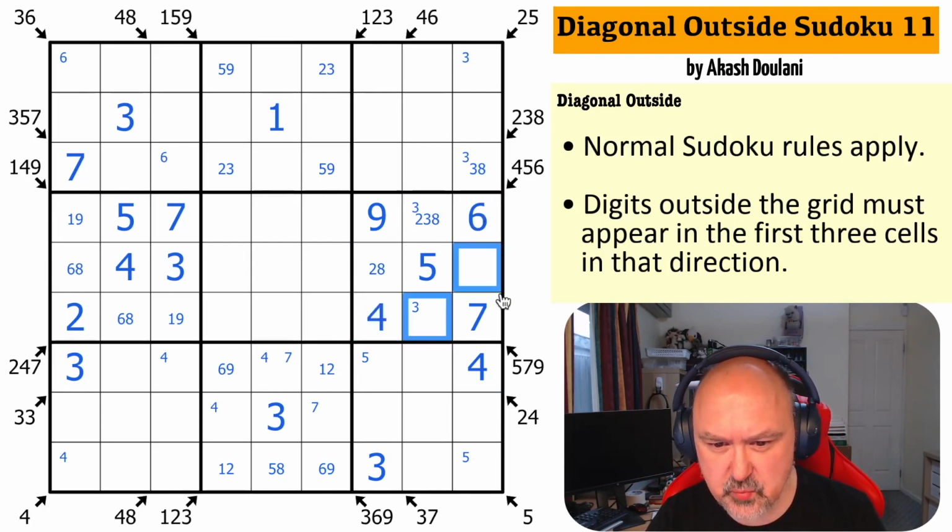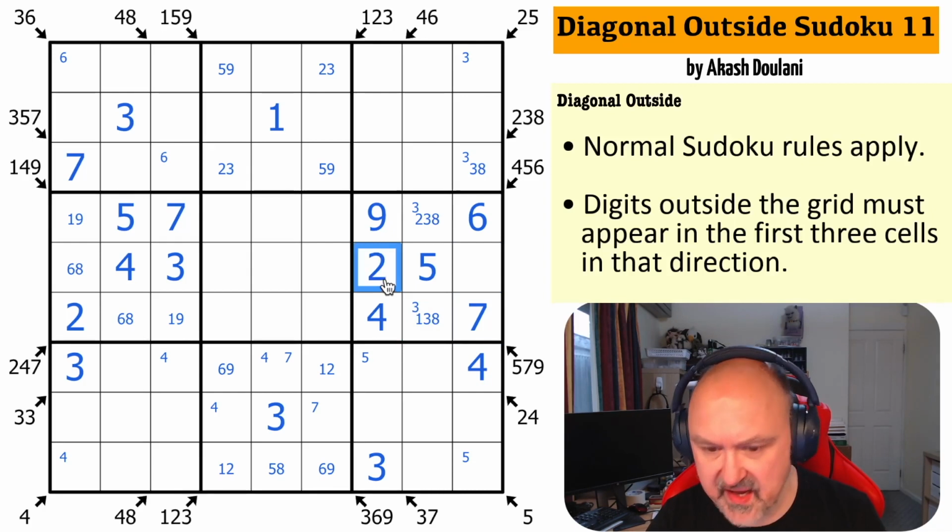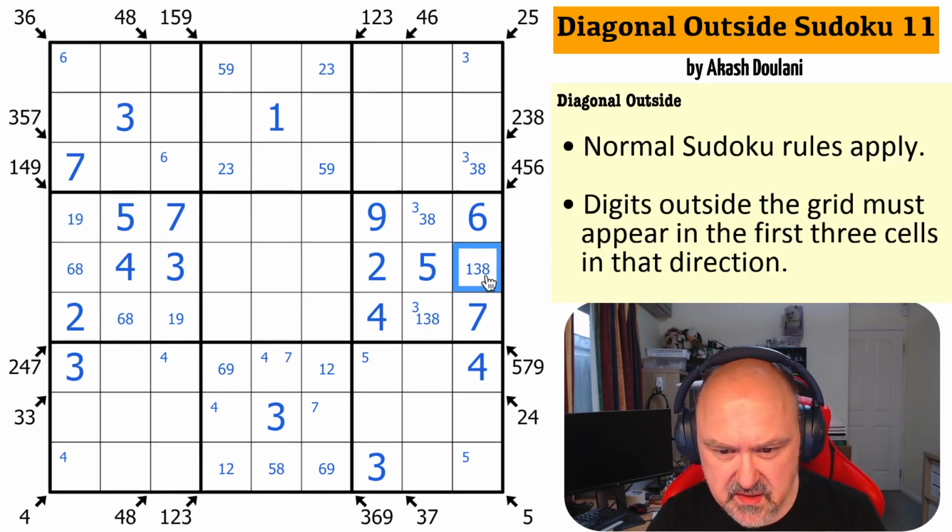So these are 1, 2, 3, 8. There's no 2 here. So this is 1, 3, or 8 only. But there has to be a 2 in these 3 cells, and I can't put a 2 there now. This is the 2. There's no 2 here. This is 1, 3, or 8, and it's not 3. This is just a 1 or an 8. That's nifty. And that's got me my 2 and my 4.